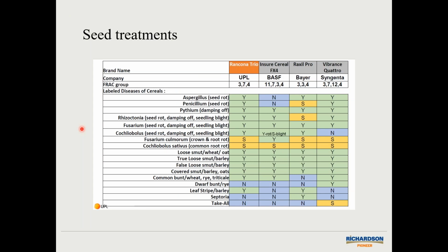Okay, well, now that you've made your variety choice and you've decided that that's what you want to grow for your farm, what should you treat that seed with? And yes, if you're buying certified seed, I still recommend that you do a good seed treatment. You want to give that seed the best start it possibly can into the growing season, because likely you're going to be saving some of that seed back for the next years.